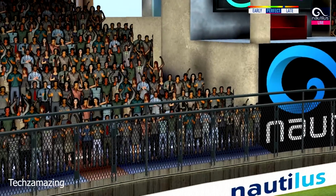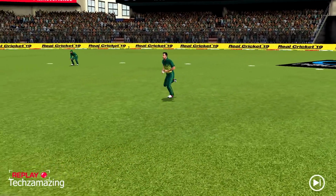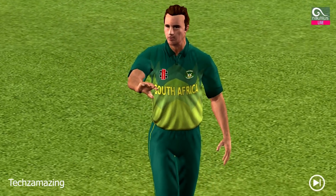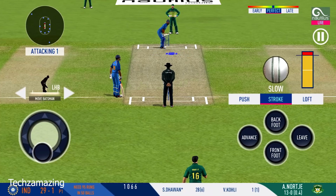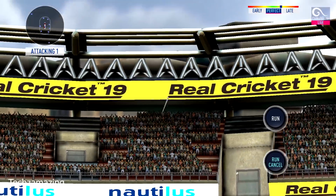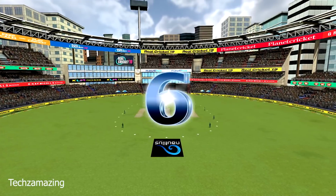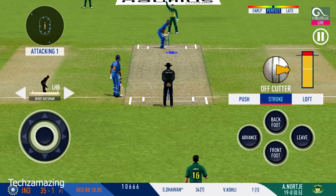Himself to a 6. Oh, that's marvelous. Looks even better in the replay. Can he do it again? That's gone high in the air, and that's gonna clear the boundary for a 6. Things are really heating up, and he's getting up the bowler, letting him know exactly where he's going to put the next one. He seems to have carried his form from the last match.